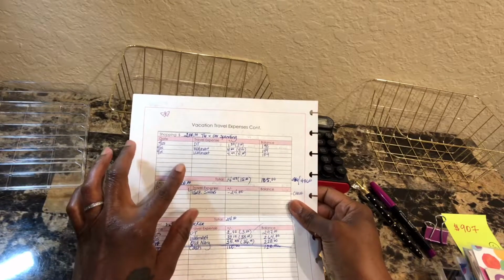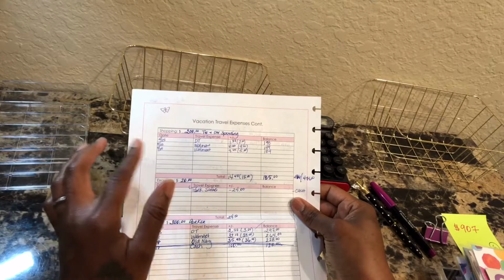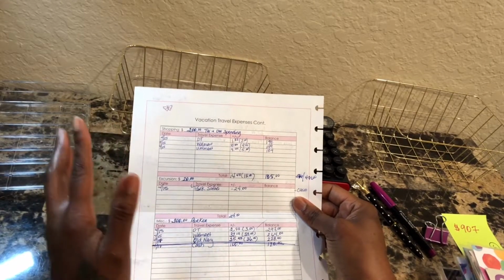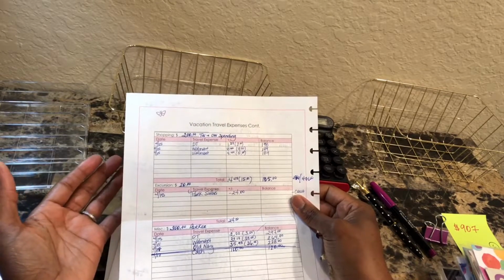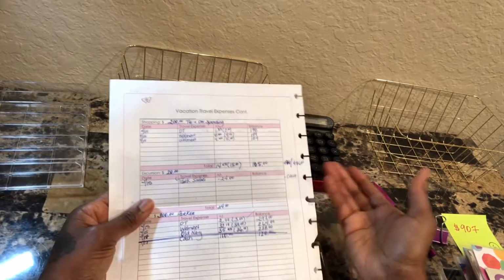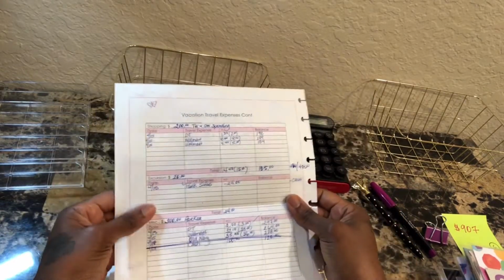For shopping, I budgeted $200, and that was just shopping for my husband and I, or just having some spending money on hand if we wanted to buy anything. We only spent $14.47, rounded up to $15, so we had $185 remaining.